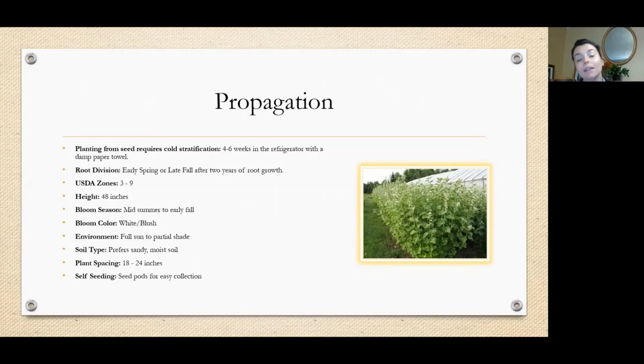And if you want to save the seeds, they are very apparent seed pods that dry out at the end of the season. So it's a pretty handy plant. It's got a lot of uses. I'm excited to see what happens. They're currently in the refrigerator, so I will report back because I didn't stratify early enough. But that is the end of my presentation.